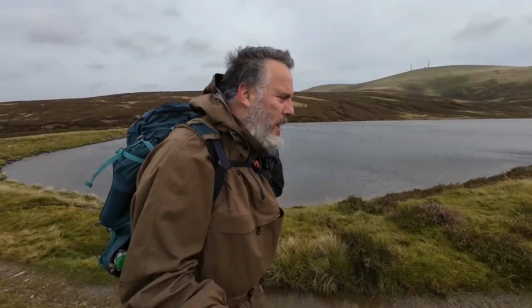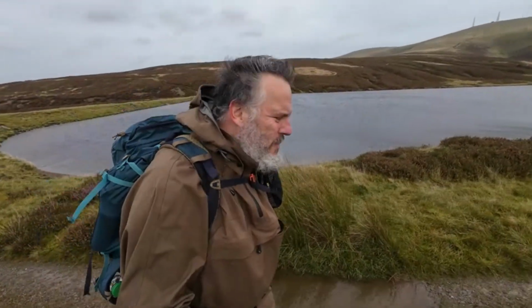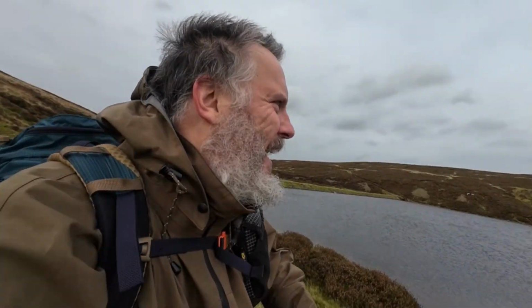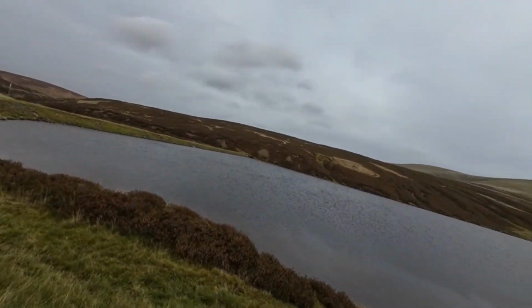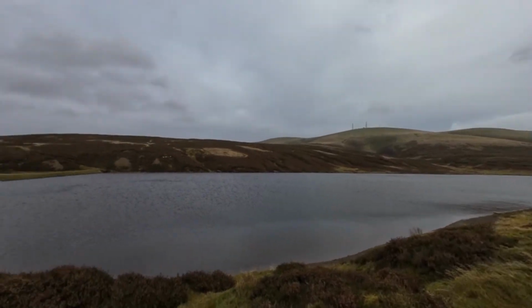Sorry if I'm shouting, guys, but here we are. We're at the reservoir, the dam. I'm ashamed to say I don't know the name of it. I'll put it up on the screen when I edit this little bit, but it's looking absolutely lovely. Oh man, I just love being in this space.